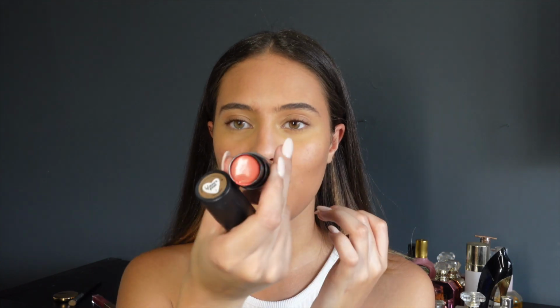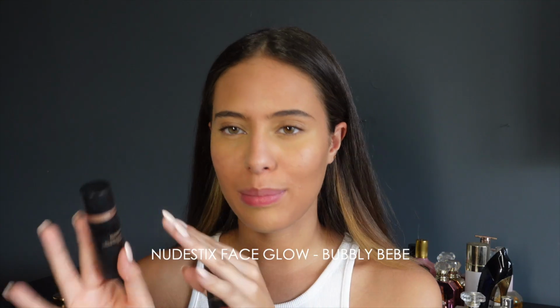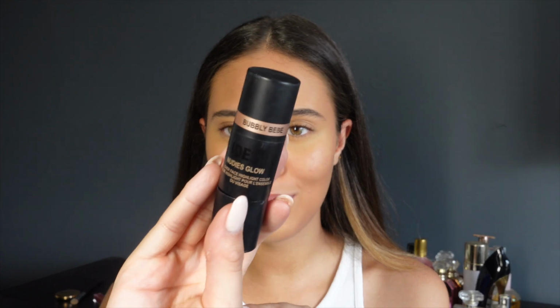I have quite a few shades in the blush, but the one I always use is Poppy's Girl. This shade is so gorgeous and vibrant. It's such a beautiful pinky kind of, I don't know how to describe it. You'll see what it looks like. It's very bright, very pigmented. And the highlighter that I always use is Bubbly BB. Anyway, the sticks are so pigmented, so lovely.